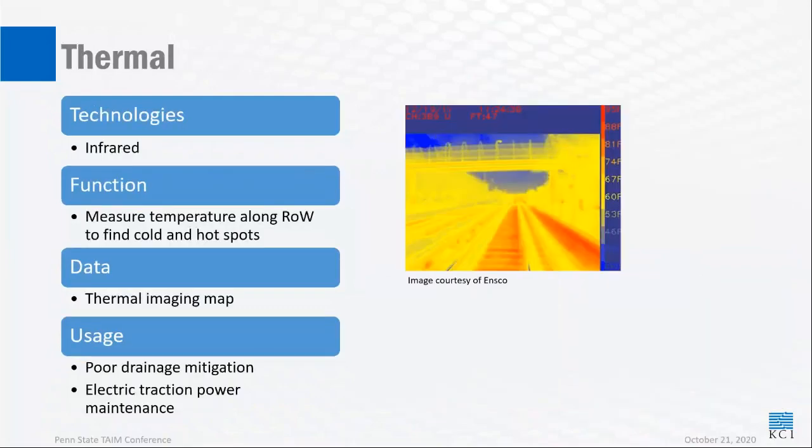Most people will associate temperature measurements in railroading with the buildup of compressive axial stresses on hot days and the risk of track buckling. But performing a thermal scan of the track using infrared sensors can help locate cold and hot spots along the track. Cold spots may indicate standing water and poor drainage and lead to ballast maintenance or other drainage mitigation efforts. And hot spots may indicate stray current in electrical systems and lead to power system investigations and maintenance.